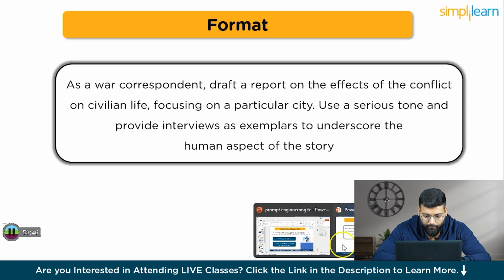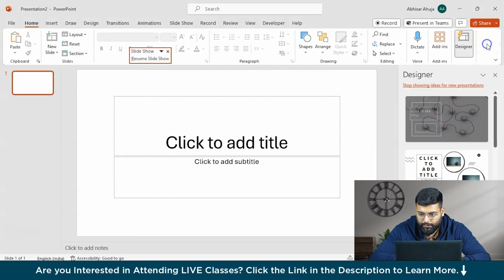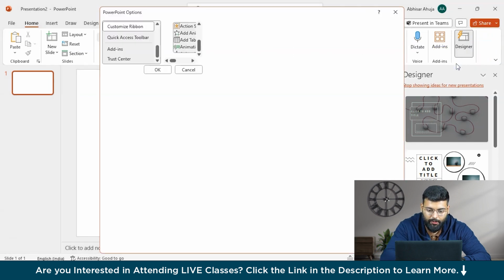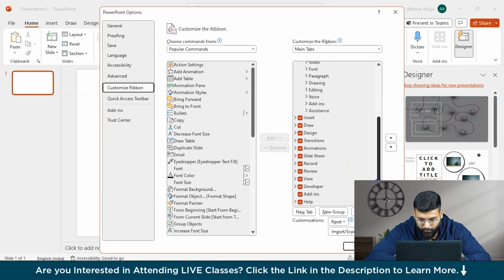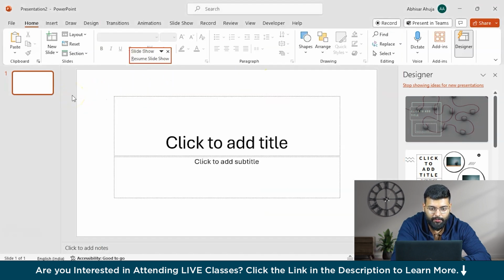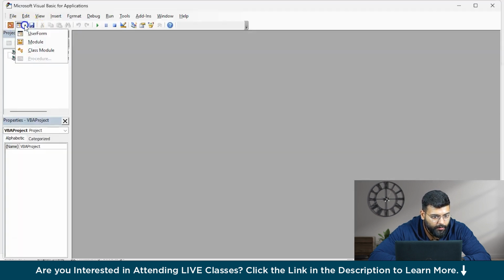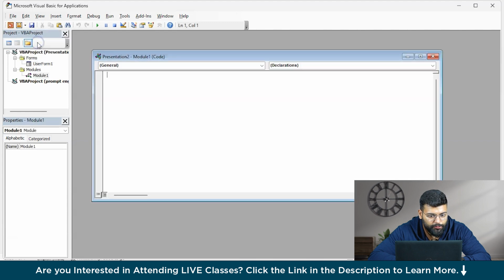And we will open a presentation here. So we'll open a blank presentation, and for using the VBA code to create a presentation, what you need here is developer options in your PowerPoint. As I've already enabled them, you could enable them by just right clicking on the ribbon and clicking on customize the ribbon, and you could see here the developer options. As I've already enabled it, I will checkbox the tick and apply it. So after applying it, move to the developer option, click on Visual Basic, and after that click on Insert User Form and click on Module section here.